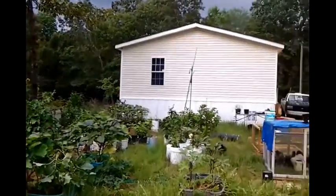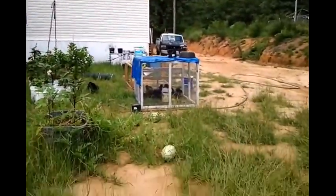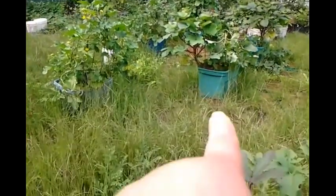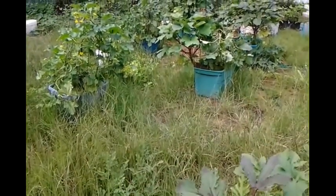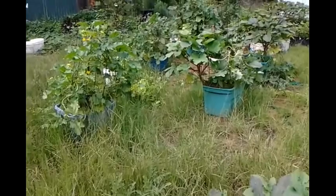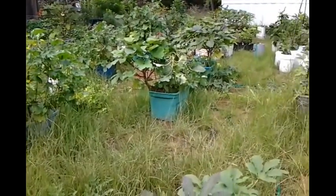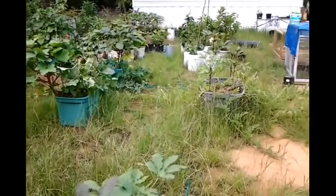There's the garden. I really need to come in here and weed before my mom visits this weekend. But we've got some more seed on the ground, some more melons growing from the white bucket one over there, and letting things just go wild.